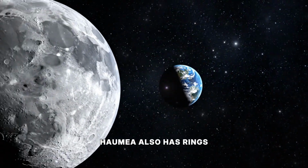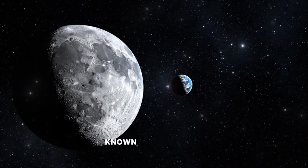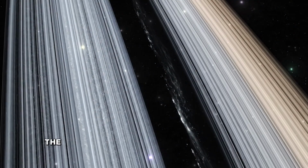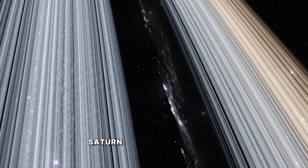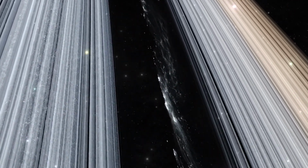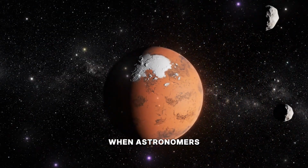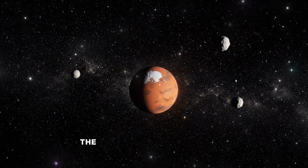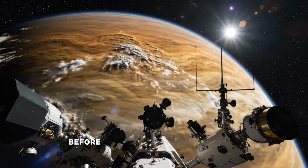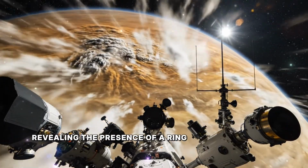Haumea also has rings, making it one of only 5 objects in the solar system known to have rings. The others are the 4 giant planets: Jupiter, Saturn, Uranus, and Neptune. Haumea's rings were discovered in 2017 when astronomers watched Haumea pass in front of a distant star. The star's light dimmed briefly before and after Haumea blocked it, revealing the presence of a ring.